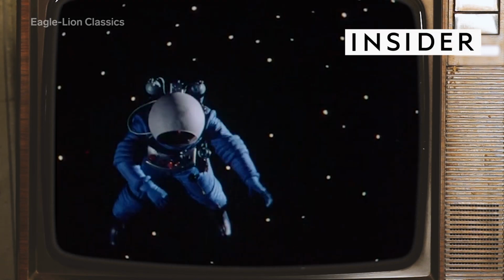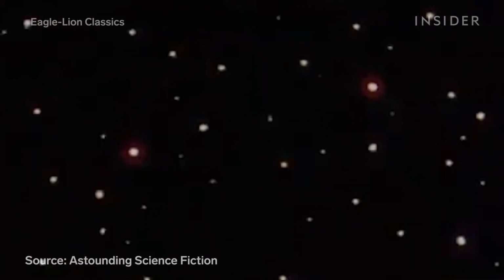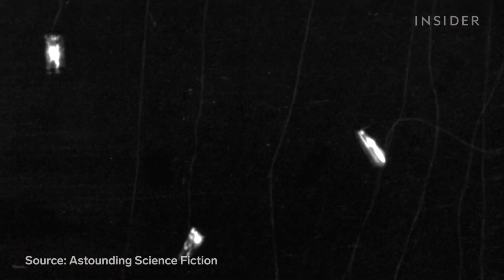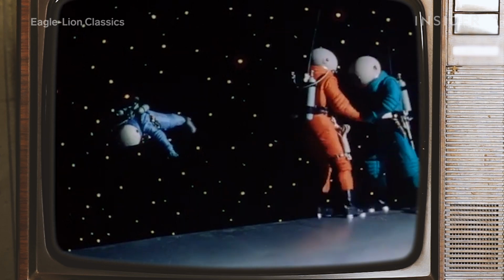In this shot from 1950's Destination Moon, these stars were actually 2,000 light bulbs from car headlights. It was probably the most realistic portrayal of space at the time.